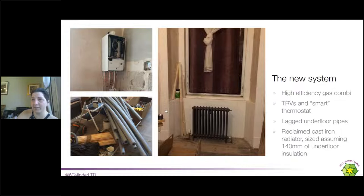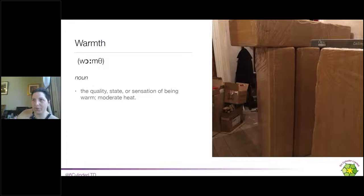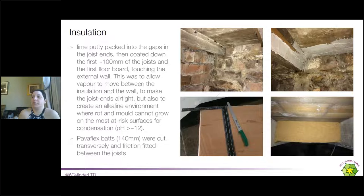And this gets onto a lot of the warmth. So the floor insulation, this was the big job. This was the absolutely wonderful job. Luckily my timbers were very, very dry. In order to insulate floors, you need to make sure that you've got timbers that are no more than 20% moisture content. So I went down and checked everything. Nothing was above about 18, which was quite good.